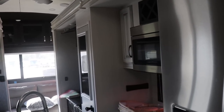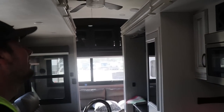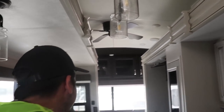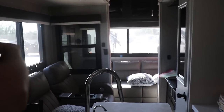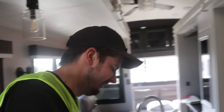But the oven looks clean, all this island looks clean, everything looks like it's there, looks like someone barely used it, the roof looks clean. Wow, this is a pretty sweet camper. It's got some kind of massaging lights for those seats, it's got a TV over there, fireplace. Wow, we're gonna have to bid this one. But let's go ahead and check out the master bedroom and see what that is.